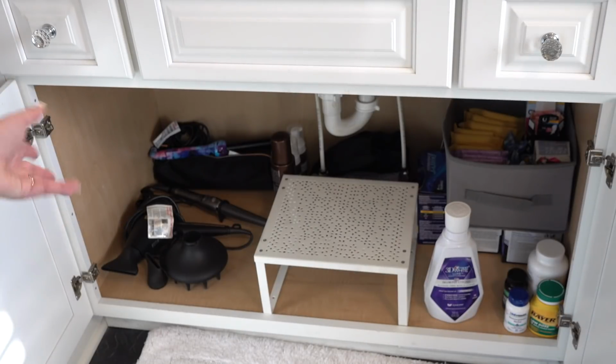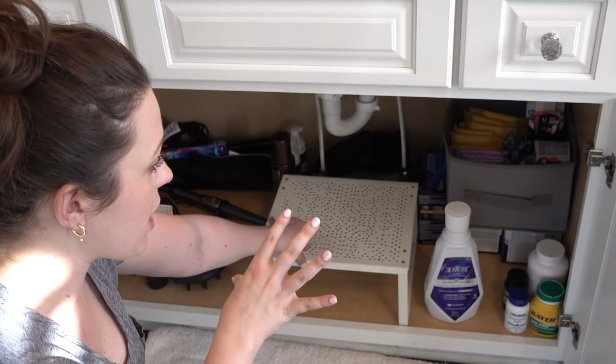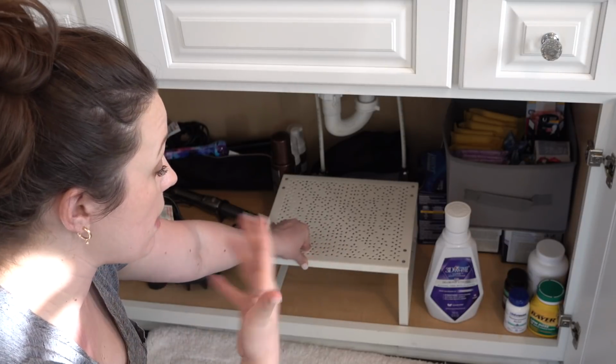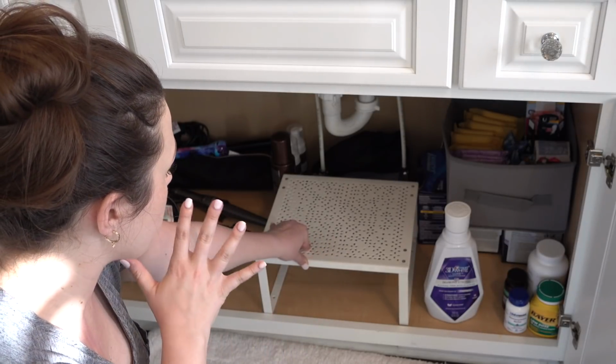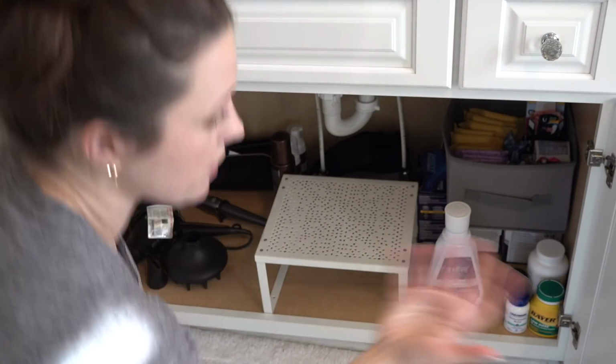So my blow dryer, my diffuser, a couple of curling wands, and then a straightener is in the bag because I don't use the straightener as much. So I don't really need this, but I don't want to get rid of it until I'm used to this system and I decide like, okay, it's working, or maybe it's not working. So I'm just going to keep it until I know for sure, because there's nothing wrong with it. Yeah, so we'll just see.